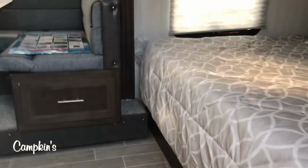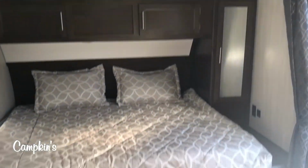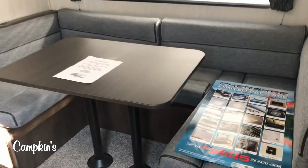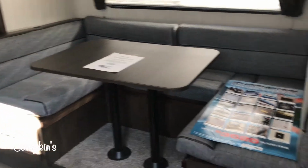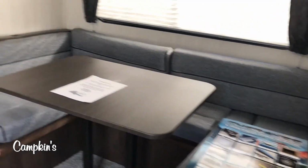So right at the front of the trailer you've got your bed. Full-size queen bed here, as well as storage all the way around it and plugs all around the bed as well. And then you've got a slide out with a massive U dinette, which has lots of storage underneath it with the full extension drawers. Nice big window there, it's nice and deep. 6 adults can easily fit around that dinette.